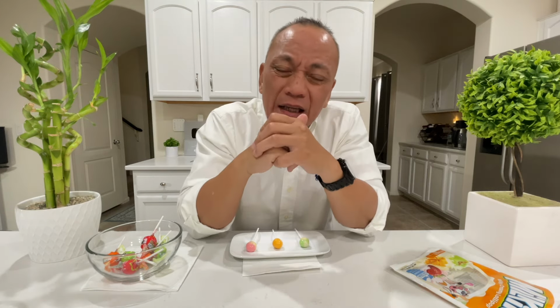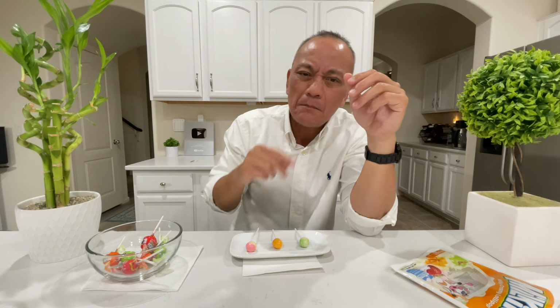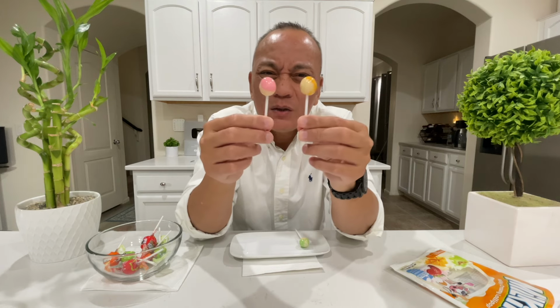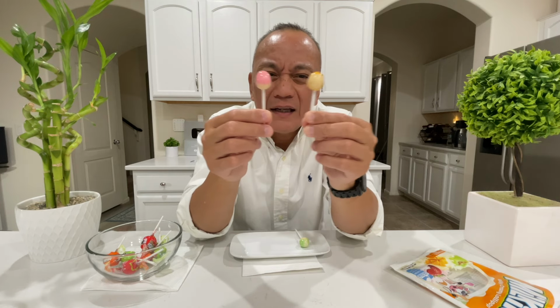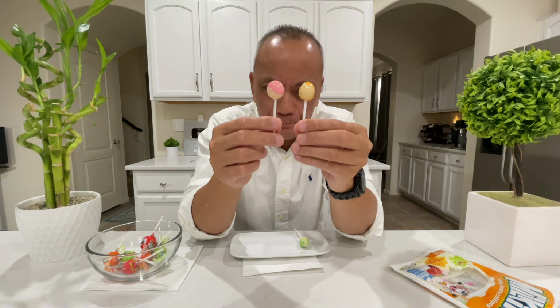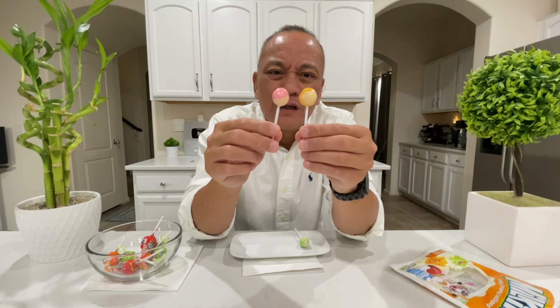One thing I want to try next, before I let you go, I want to try these two flavors in my mouth. Let's see if I can put both of these in my mouth. I want to see what it tastes like when you combine these two flavors. But I have to be careful because the sticks bounce around, so I gotta be a little bit careful. Here we go.